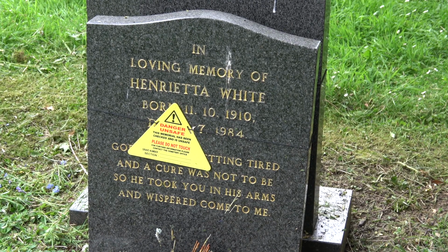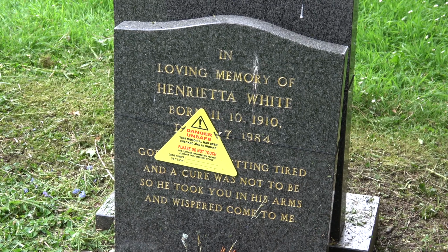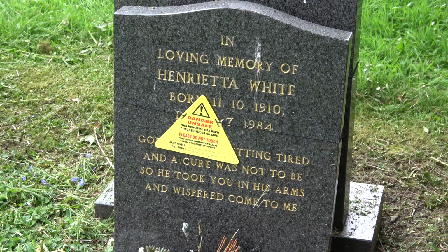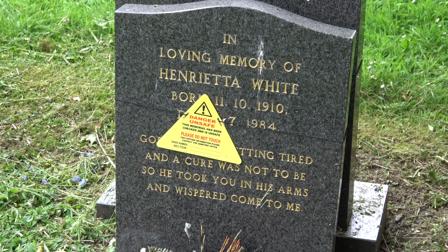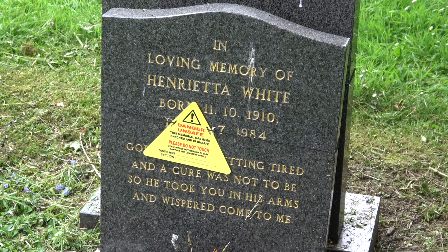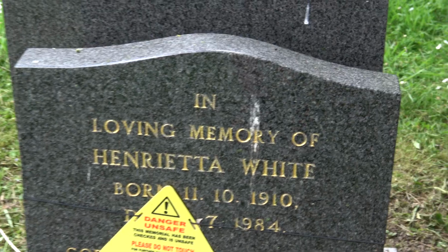But these stones aren't large, unlike the ones in the old cemetery. Two foot, 600 millimeters high. And if they did fall on you in that freak accident, it'd only be a bruise on your leg. It wouldn't be anything worse. Now I went up to this stone with a warning label on it, and I've given it a good shake. And I simply can't move it.